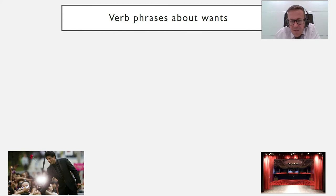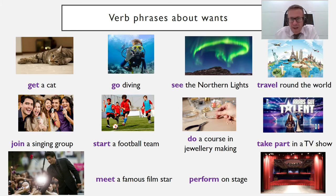And then the last two, we have meet a famous film star, perform on stage. So perform is when you actually sing or dance or do something in front of other people. Again, we have the verbs meet and perform. So here are the verb phrases. It looks quite complicated. You're in unit 12 now of the stage, so it's starting to get a bit more difficult, but try to remember these verbs.